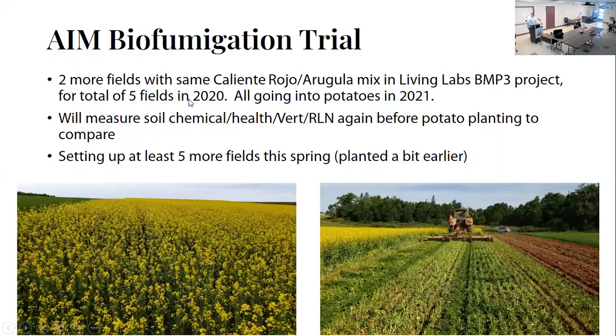We also had 2 more fields with the same mix that was part of Living Labs. So we had a total of 5 fields that we have a Caliente mix compared with a ryegrass check. And these are all going into potatoes next year. And we have plans to set up at least 5 more fields on this plan this spring that will be in potatoes next year.